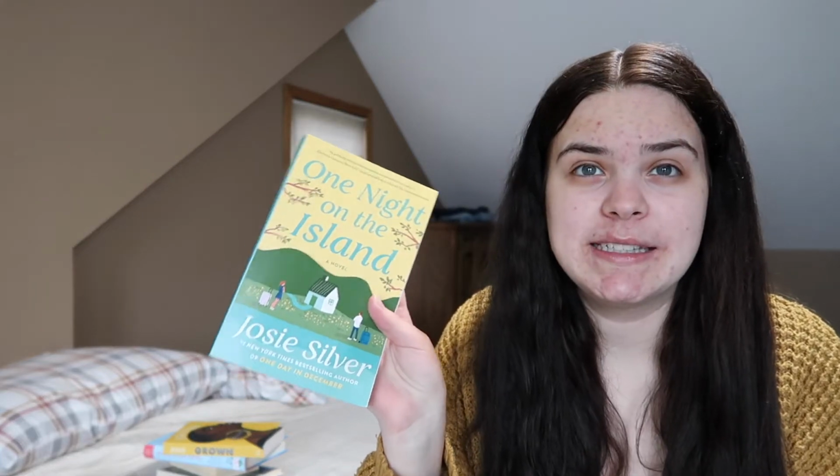Also for $6, I got One Night on the Island by Josie Silver. And for $10, I got a very nice copy of House of Earth and Blood, Crescent City by Sarah J. Maas. So that wasn't that bad for purchases in the month of April. I was doing pretty good until then.